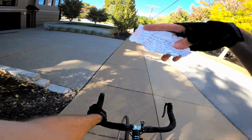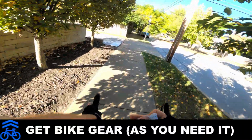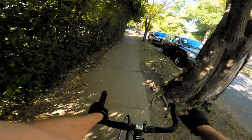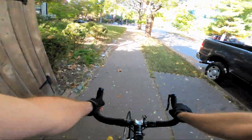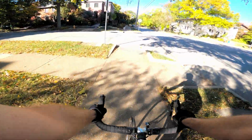Get the necessary bike gear as you need it for each thing. Okay, yeah, so bike gear. What I'm talking about there is pretty much cycling clothing and other accessories you might need, like a bike light. I kind of recommend you get a bike light.